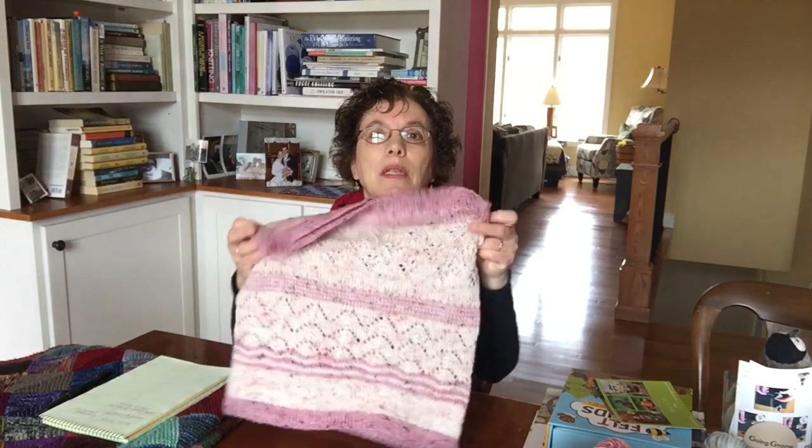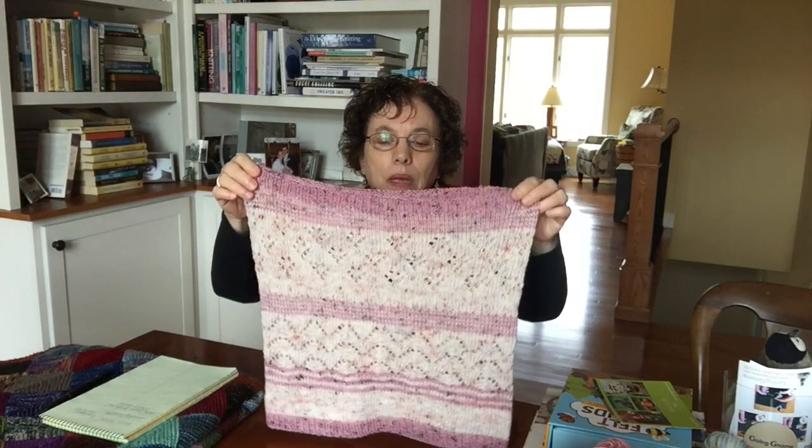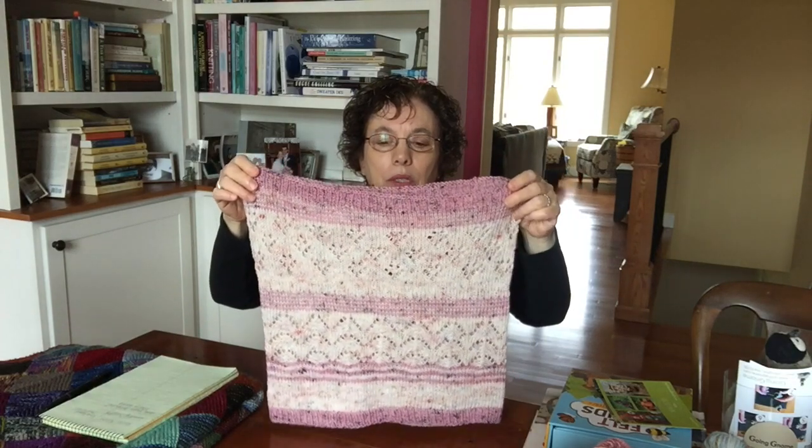This is my Land of Sweets cowl by Helen Stewart. It was part of the Knit Vent collection. And the original one is at least twice the height of this. But I was just using two colors. It's meant to be done with a mini skein set. And a lot of people did that. I didn't have a mini skein set, an advent set, I think.